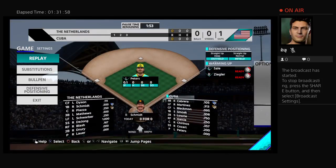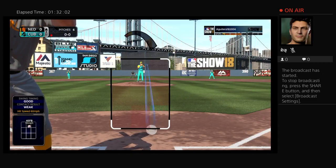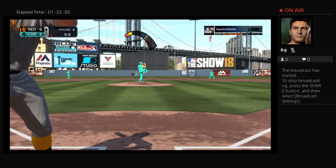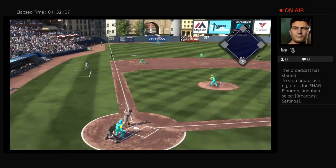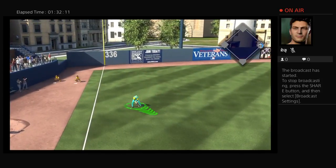Stepping in, Mike Schmidt. First baseman, Mike. First pitch of the at-bat. Popped up. Martinez coming on, but he won't get there. It falls in.